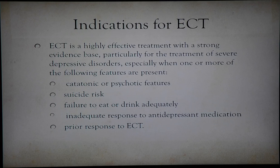Indications of ECT. ECT is a highly effective treatment with a strong evidence base, particularly for the treatment of severe depression disorders, especially when one or more of the following features are present: catatonia or psychotic features, suicide risk, failure to eat and drink adequately, inadequate response to antidepressant medication, or prior response to ECT.